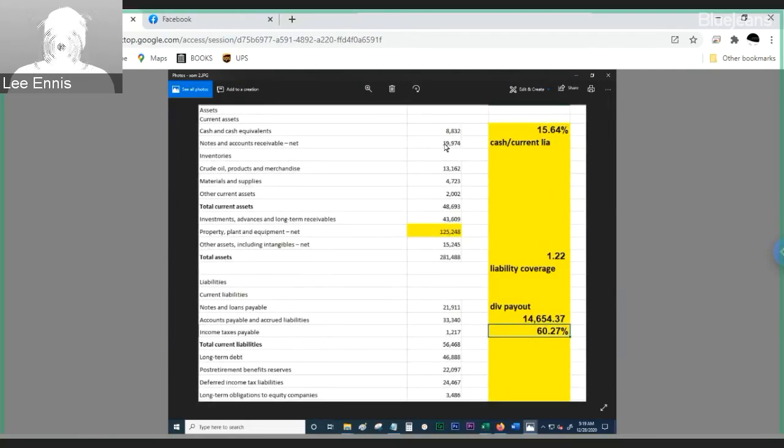Because notes and accounts receivable means that ExxonMobil has already performed the service, they've already sold the product, but the client, the customer, has not paid yet. Okay, that's just a typical industry thing. Most big businesses are going to have this. Okay, we all understand that everyone doesn't pay their bills, so there's going to be a percentage of this money that ExxonMobil is not going to get. Okay. And I'm not going to try to figure out what that is. Like I said, I can, but I don't think there's a need to.